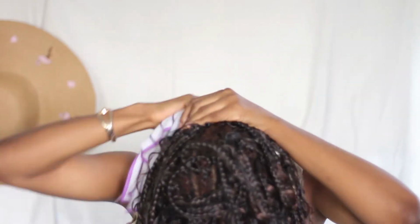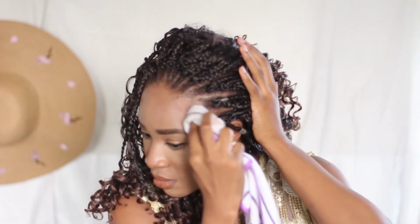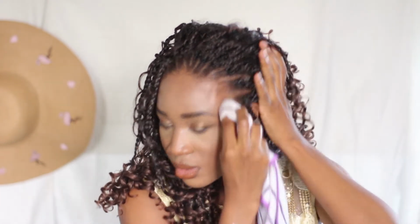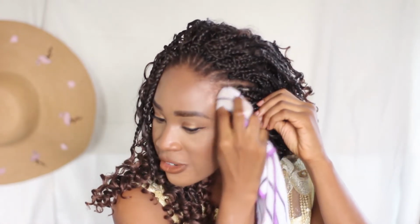Look at this, very disgusting. So now I'm just going to clean through the front of my hair. You might want to opt for a brush, but I feel like the cloth is more effective.